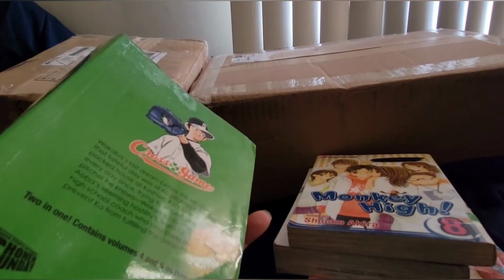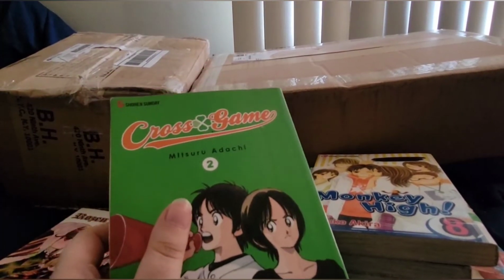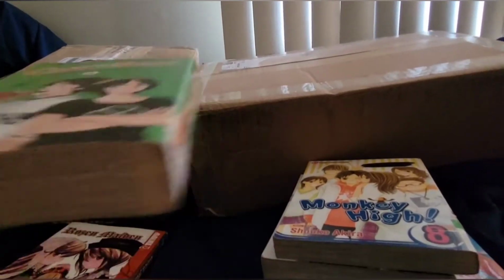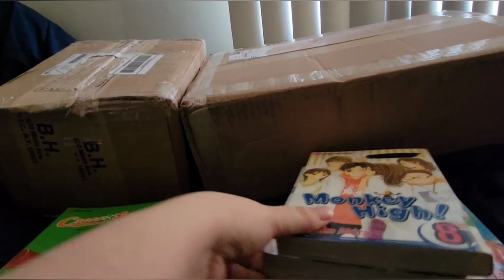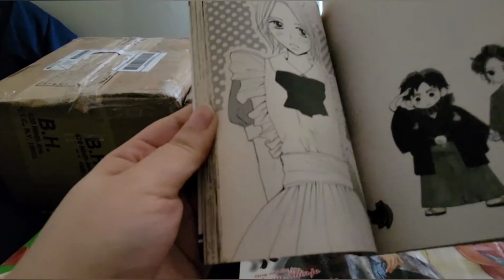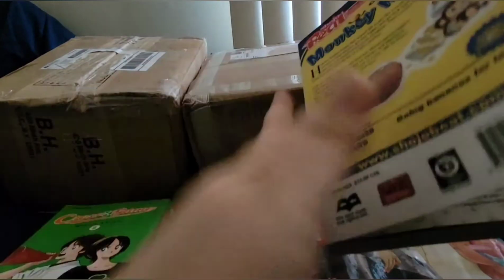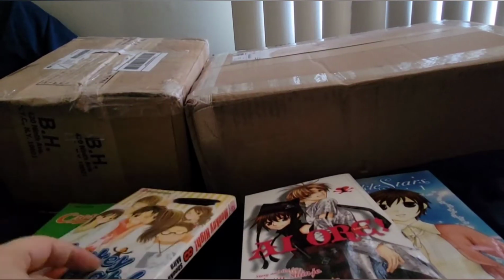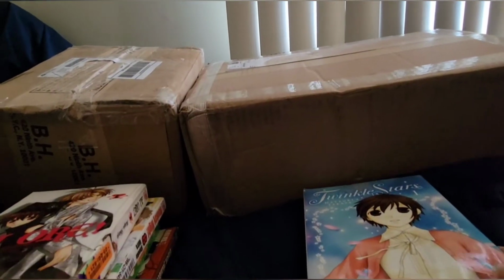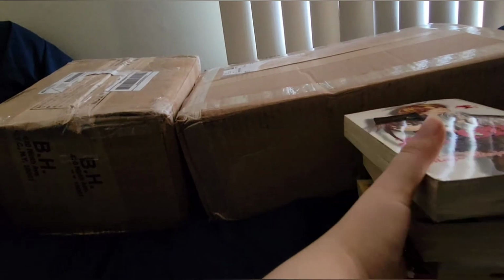Despite being ex-library, they're still definitely in decent enough condition. There's a little ding right here, but I've not seen anything that makes me go, ugh, what have I done? Okay, the back of this is, yeah, but it's fine. This one looks pretty good too, and still all pretty good. Okay, I'm gonna move these out of the way.